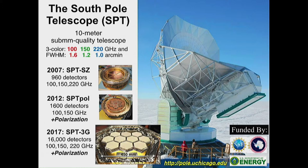I'm going to transition a little bit here. A lot of our science is motivated by this fundamental physics, but I'm going to talk a little more about the connection to a lot of our surveys with the South Pole Telescope, and you also start appreciating how the connections to astrophysics and astronomy come in. So this is SPT. It's a 10-meter millimeter-wavelength telescope at the South Pole.